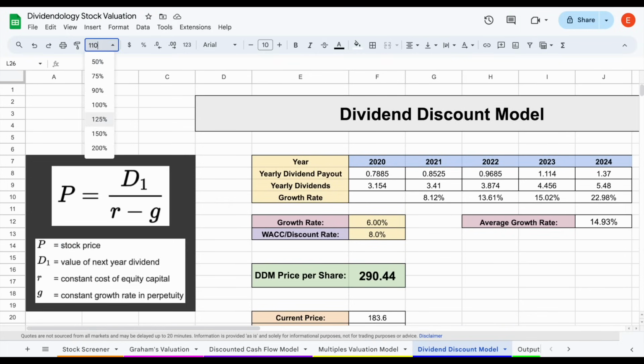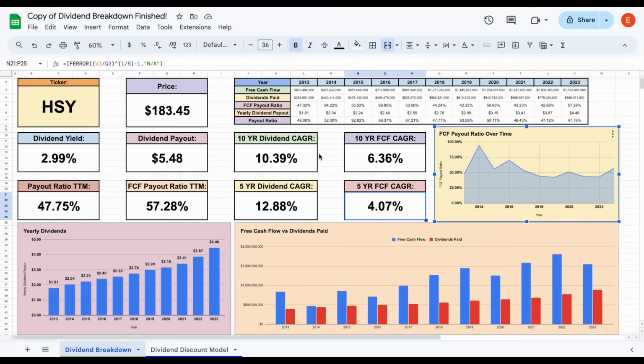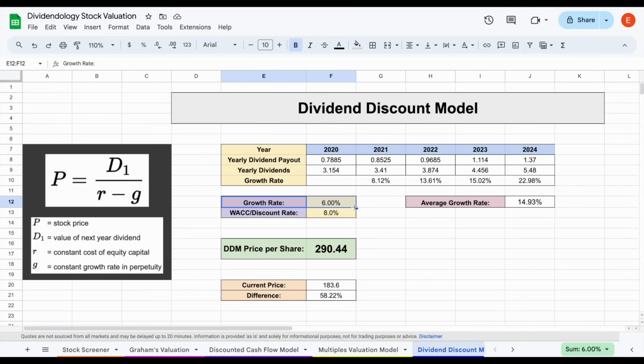Now, this one's going to be a little bit different than the other valuations. It values a company based on how much they pay out in dividends and how much that dividend is growing over time. And this is the one that makes Hershey look quite a bit different. We can see assuming a 6% dividend growth rate, which keep in mind, if we go back over to our dividend tab, we can see it has been easily attainable for them over the past decade. But assuming that 6% dividend growth rate and a discount rate of 8%, we come to a dividend discount model price per share of $290.44, quite a bit higher than the current trading price for this company.